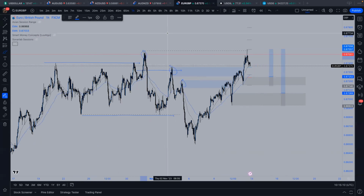But again, it is what it is. I was just following the setup that I had. I did have 3 points I was looking for. None of them worked out. That's fine. It is what it is. I actually think I'm still just left in this position. I think my stop almost got tested. I think I am in slight profit on this.